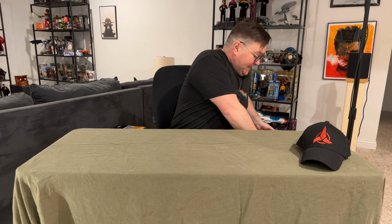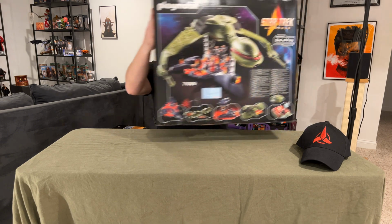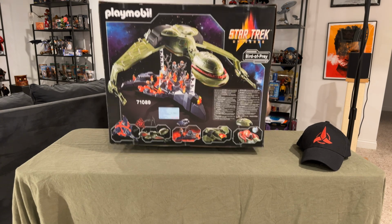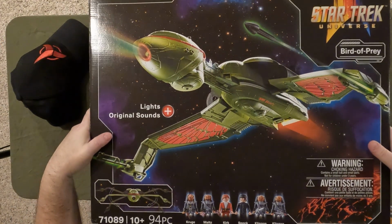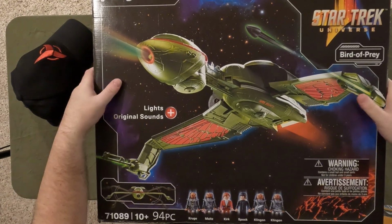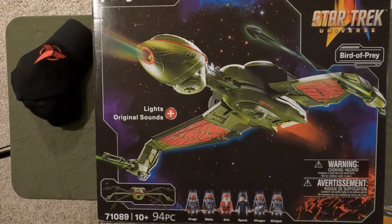So, I warned you. Oh, how cool. And yeah, we're going to talk about this. I'm very excited. This is great. You might be surprised to hear I'm very excited, but I am very excited. This is the Playmobil Bird of Prey. They were sold as a bundle actually on the Playmobil website. That bundle no longer exists, of course, because they were bought out. But Amazon had some of these for sale, and from the looks of it, it has never been opened.